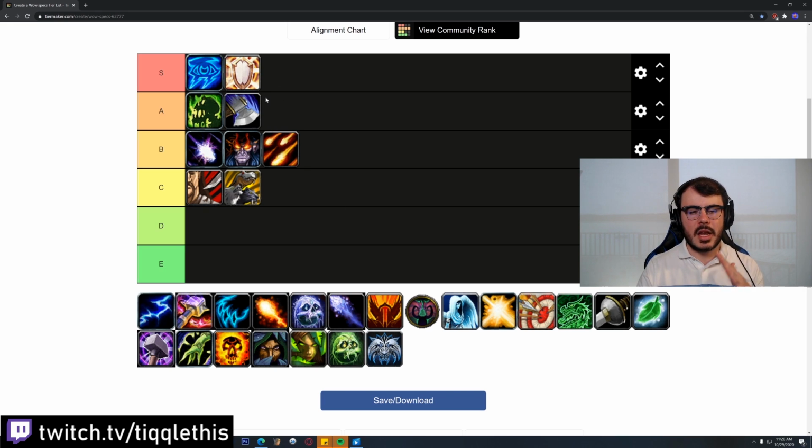So I'm going to be putting Disc there, but it's a sensitive S, because I think that if it gets modified a little bit, although the playstyle will be enjoyable, it will not be viable in PvP, and in PvE, it will suffer in the Mythic Plus scene. I think that in raids, I think we saw some Disc Priest in the raid that I was doing, but we'd have to check.